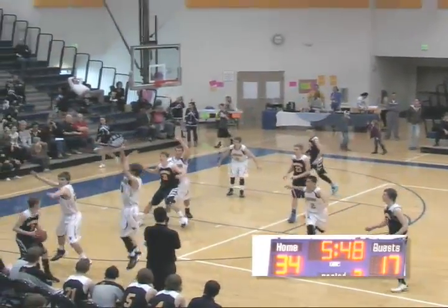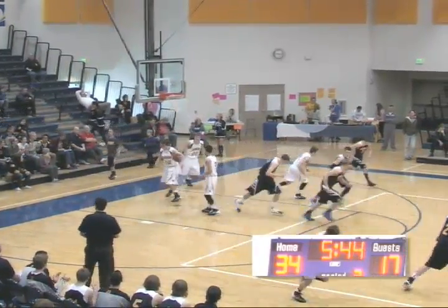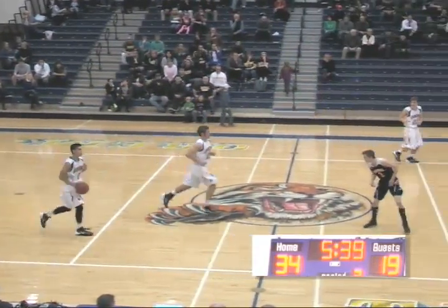Trevor Jensen goes into the corner to Travis Jensen. Wants to drive baseline. Shot at the rim. Good. Nice look that time by Travis Jensen, the junior. You could tell in warm-ups, the guy likes to penetrate.